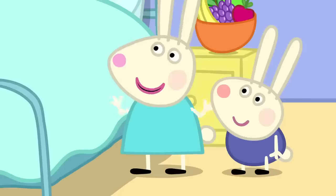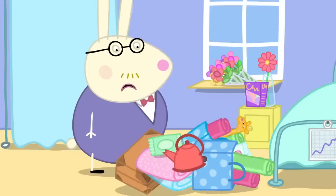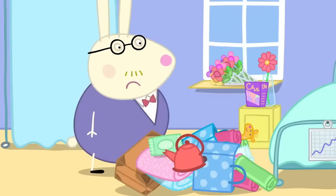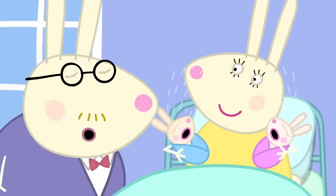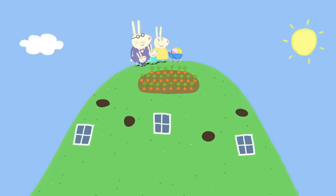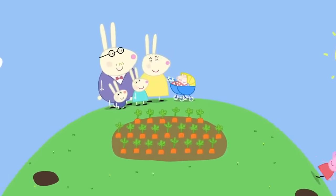What? Daddy, you missed all the excitement. Have I? Is it a boy or a girl? Both. We've got baby twins. Wow. It is the next day and Mummy Rabbit is home from hospital.